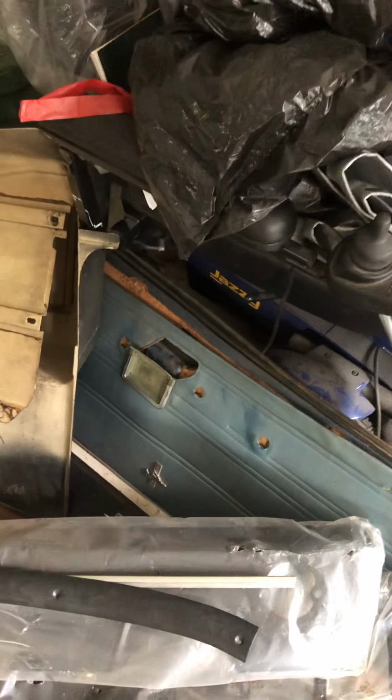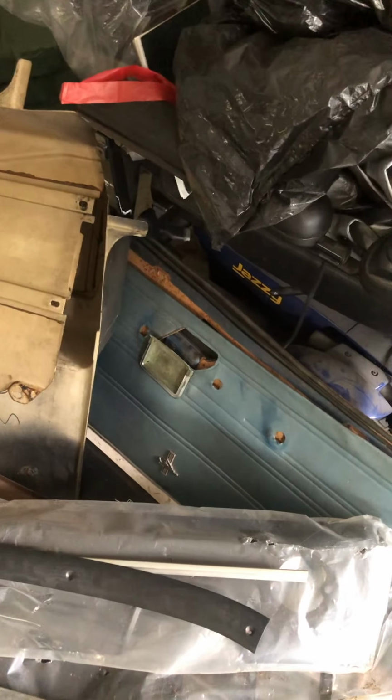There's some of the door panels from the other Mustangs. I'm thinking of just getting those reupholstered and then mounting them on a wall or something. I don't know. If some guy needs them for his car or something, we can work something out.